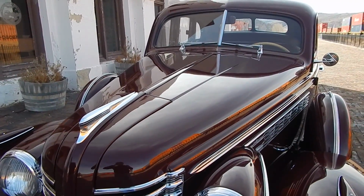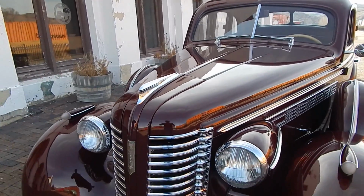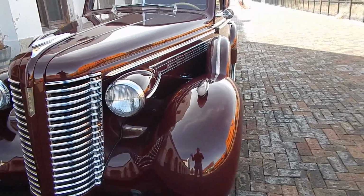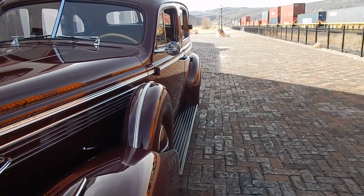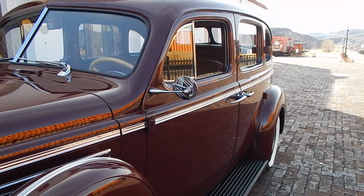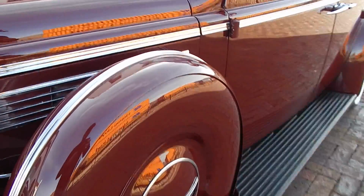Some people might call it a street rod, but it's truly a Resto rod because it retains all its factory bright work, and so on and so forth, and factory trim. Street rods are typically modified. It's a beautiful body with dual side mounts on it.